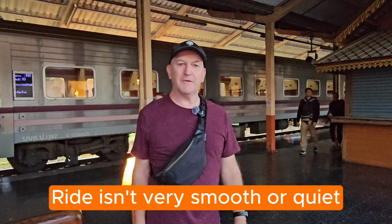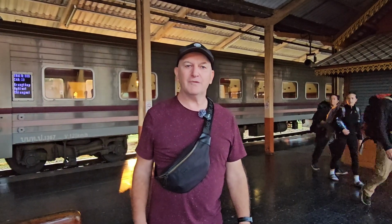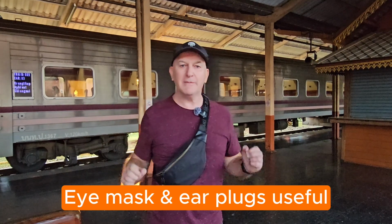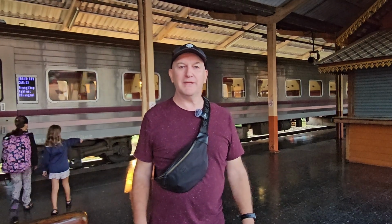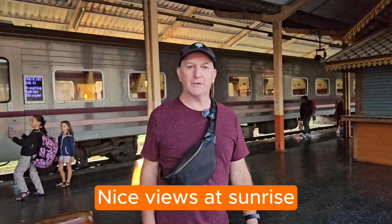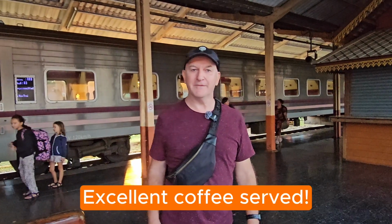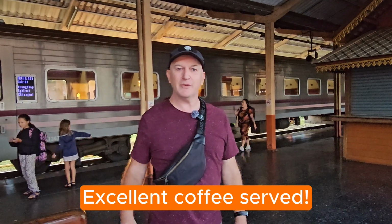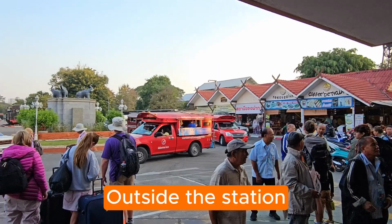And the ride itself isn't the smoothest or indeed the quietest. One thing that I would recommend is I did take the eye mask and the earplugs, and that helped as well to speed me on my way. Woken up in the morning at about 5:30, it was getting light, there were some nice views from the window, and also one of the best cups of coffee that I've had delivered to my seat, together with a hot breakfast. So all in all, an excellent trip.